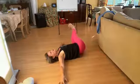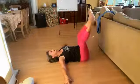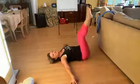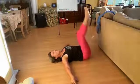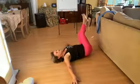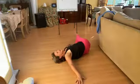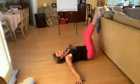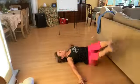You're going to take your legs over to the side, and then you're going to bring them back up and over to this side. 1, 2, good. This is a great exercise for your hips, for your waistline, for your low back, for your core, your abdominals. 5. All right. 6. All right. 7. We're going to do 10, so stay with me. Good job. 8. 9. All right. Last one. This is 9. This is 10.